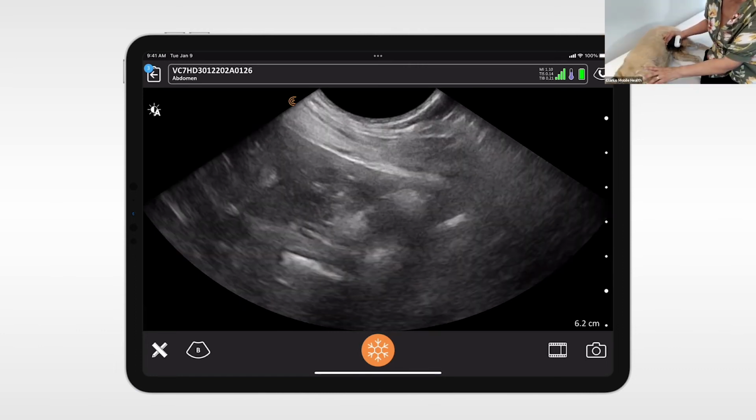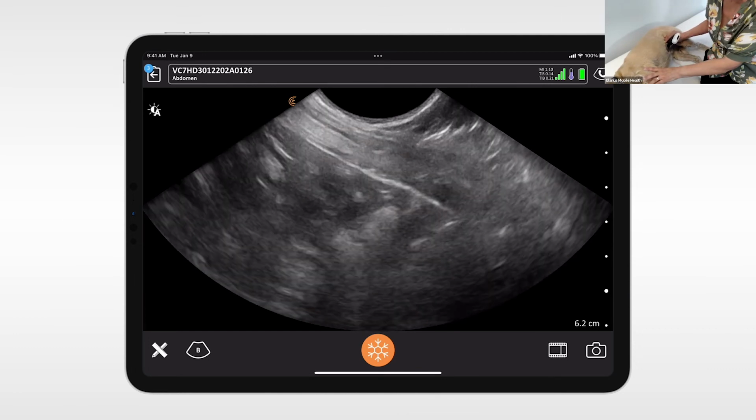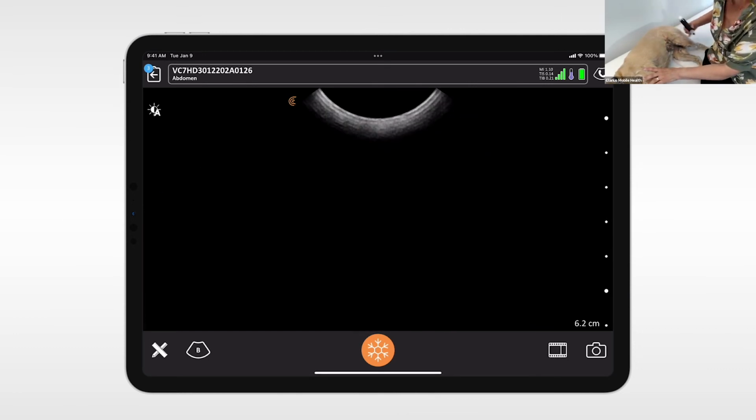Now, if we have time, I'm going to attempt to just flip her over, and we'll see if we can find the other side.